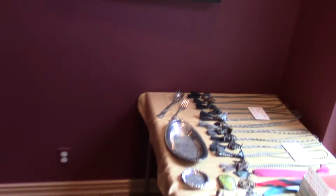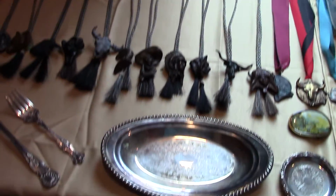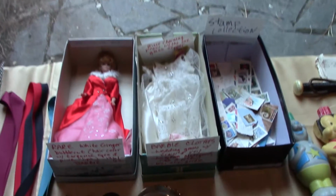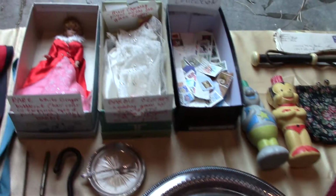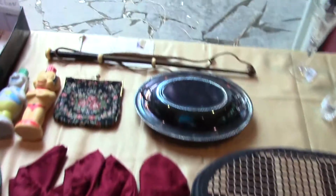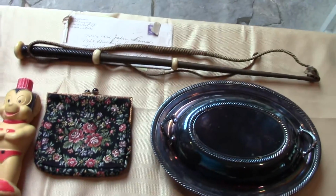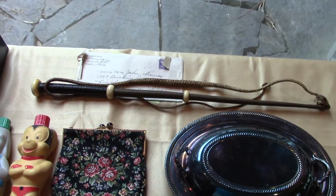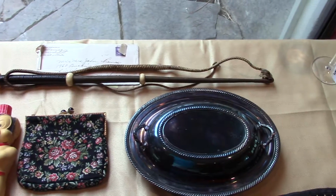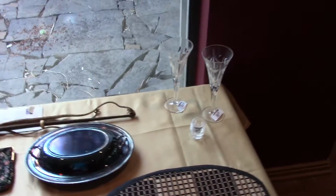And over here, these are Prix de West bolo ties. And as you know, if you've gone to the Cowboy Hall of Fame, these are about $75 a tie. We've got a vintage Barbie doll and some Barbie clothes. And let's see, the other interesting thing is this is a bullwhip with a letter of authenticity that it was used in 1802, and it actually has little ivory decorative pieces. It's really elaborate. And we have a few pieces of Waterford.